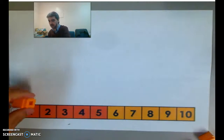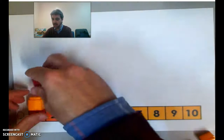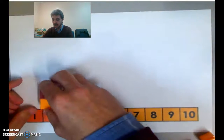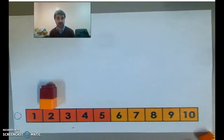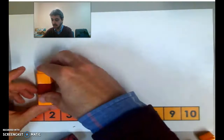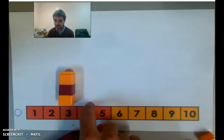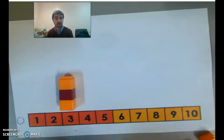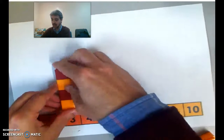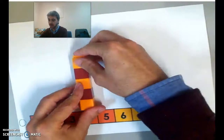So I'm going to go 1, and then I'm going to add 1 to it. And now I have 2 cubes, right? Okay, now what do I do to get it to go to 3? I have to add another 1. So now how many do I have? I have 3. And what do I do to 3 to make it get to 4? That's right, I have to add 1. Now I have 4.